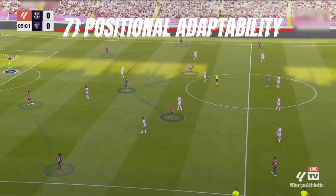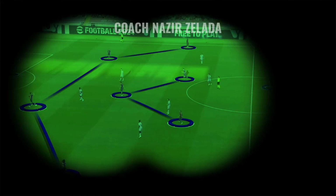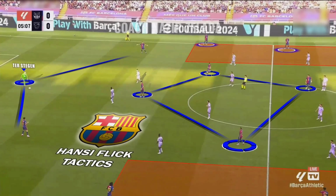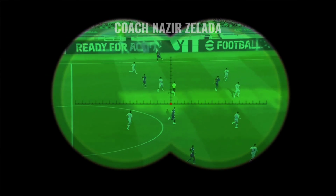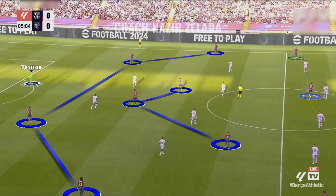The 7th tactical variation Hansi Flick has introduced is positional adaptability and system flexibility. Barcelona often starts the build-up in a clear 1-4-3-3, but when a space is hard to find, they shift into a diamond midfield, with Lewandowski dropping deeper. The fullbacks push higher up the pitch, while the wingers move inside to either make runs or create space for the fullbacks. In all these movements, Ter Stegen plays a crucial role as he starts the build-up.